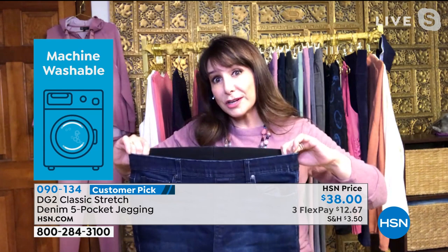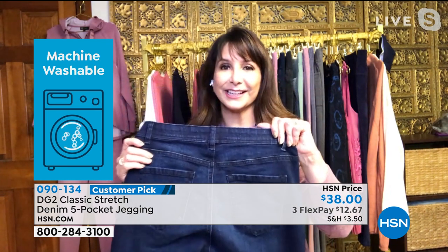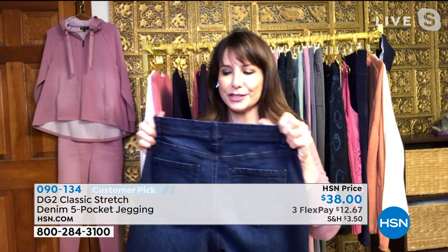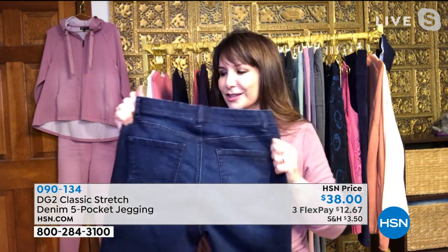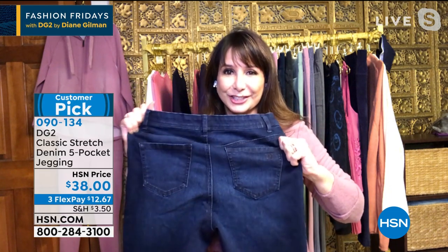You know how when elastic at the waist first started out in denim, it was sort of two layers and there were little ridges. And then when you wore it, it stretched out. But in the meanwhile, know that this is already sleek. No button to protrude, true five pocket styling. This is what started it all, classic stretch. You go with your true size in DG2. It's not just at the waist that there's stretch and recovery, it's through the entire pair of jeggings.